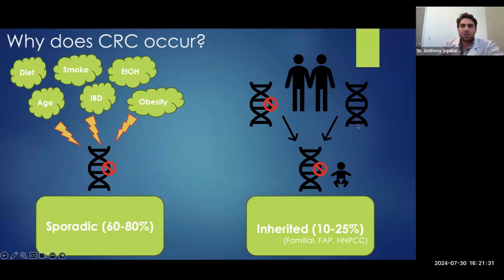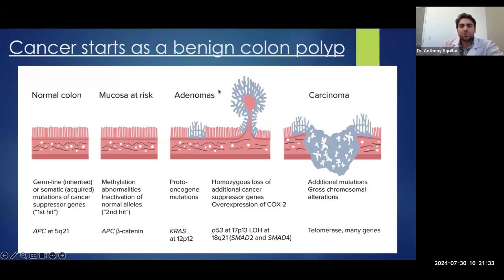And I'll go on to the next slide to show you this. I just want you to pay attention to the cartoons here of what the normal colon looks like, moving from left to right from normal to an at-risk lining of the colon, to polyps, which looks like a lollipop here, or this looks like a shag carpet, down to invasive cancer.